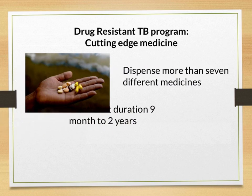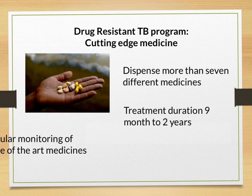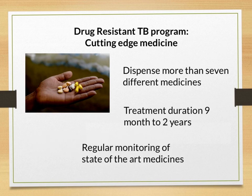In South Africa, we have the latest drugs available for treating MDR and XDR TB, including bedaquiline, clofazimine and linezolid. And this has contributed to our XDR treatment success rate reaching 75% in 2018, a phenomenal achievement. But these fancy drugs need to be closely monitored to minimize adverse events and to prevent further resistance.